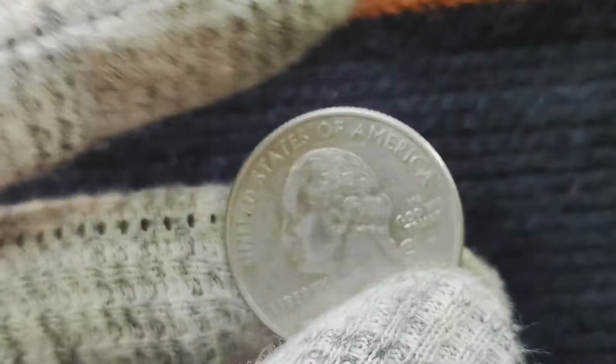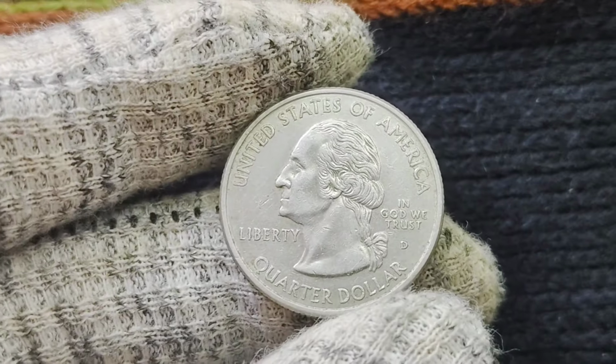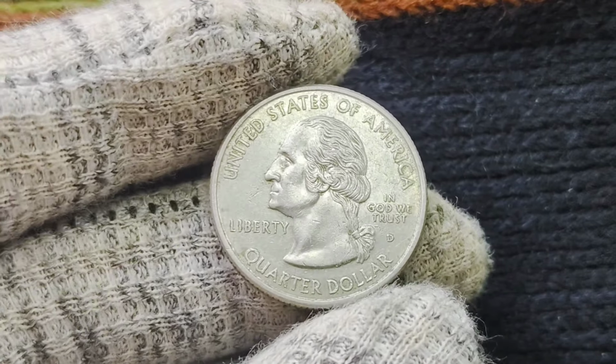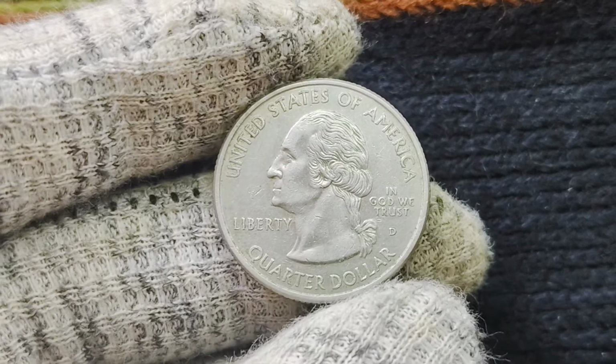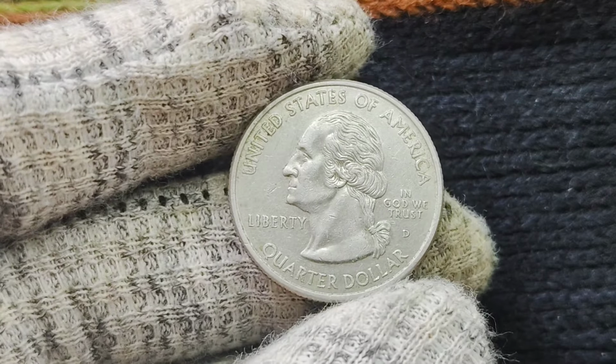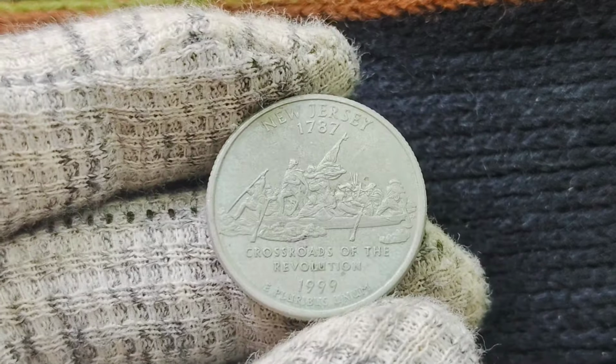look. Even if you don't see a double die error, the coin is still a part of a historic series, and as time goes on, the value of state quarters tends to rise. However, if you do find one with the error, you could be holding on to a literal fortune.